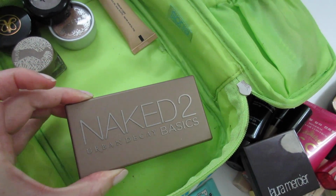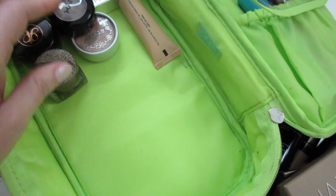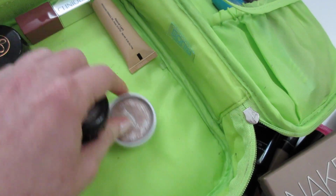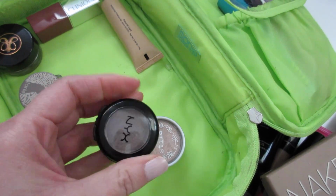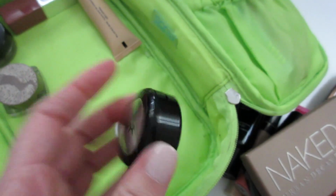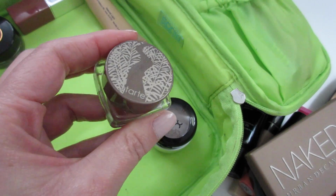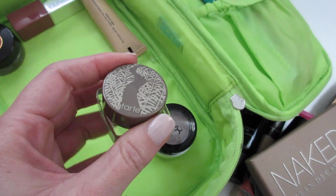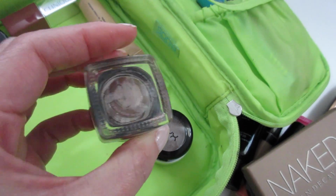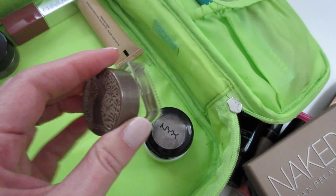So I ended up taking the Naked 2 Basics by Urban Decay, but I wanted a couple other options just in case, since that's a completely matte palette. So I ended up taking Steal a Kitten, and I ended up taking this one from NYX that I really, really like. Damage Control. It's just a really pretty taupe color. And then I thought sometimes for when I just want things easy, and especially this time of year in spring and summer, I like a cream shadow, and this one's by Tarte. This one's always been my favorite of theirs. It's called Slate. It's just a really pretty taupe cream shadow.